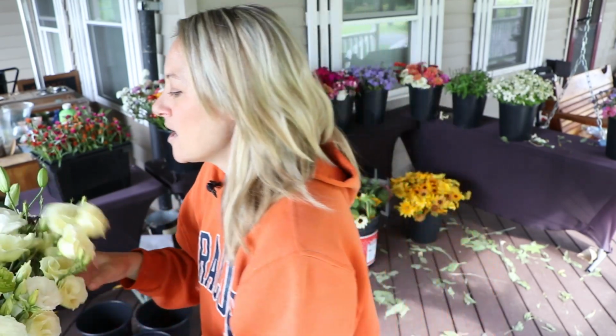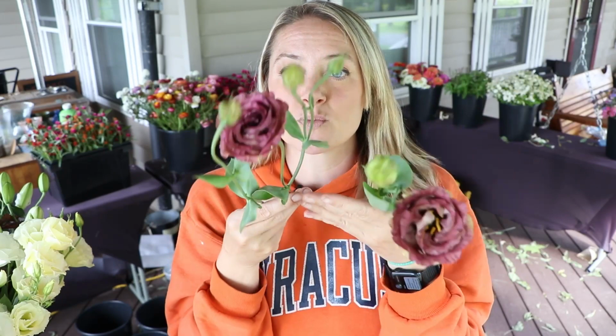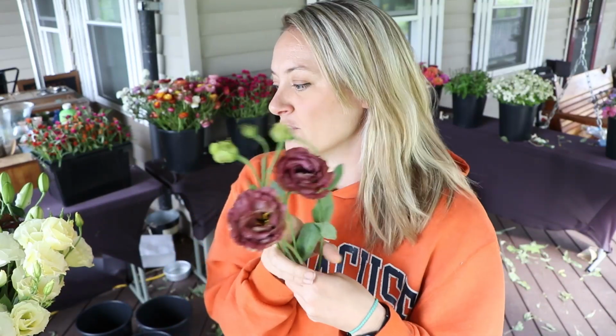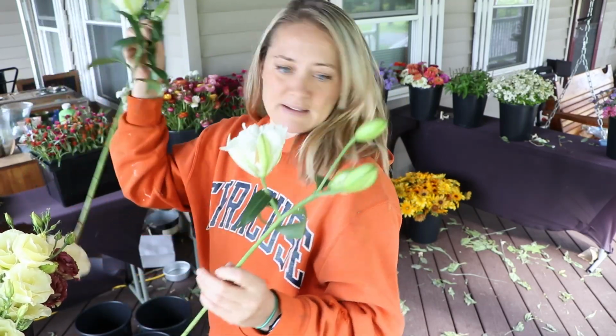That's my theme right now, muted romance, and I only have a couple of stems of this. This week, probably only one or maybe two customers will get a stem of Roseanne Brown, but I have a patch of about 200 that will be blooming by the end of the week, maybe next week. We're spreading the love over the next couple of weeks. And Lisianthus, as you know, is really long lasting in the vase.